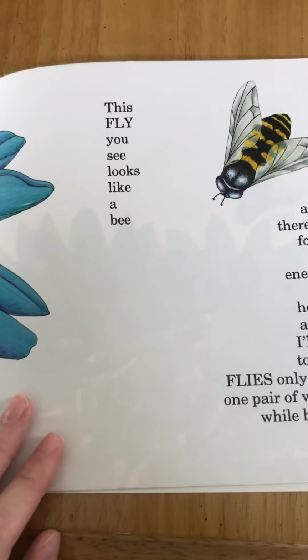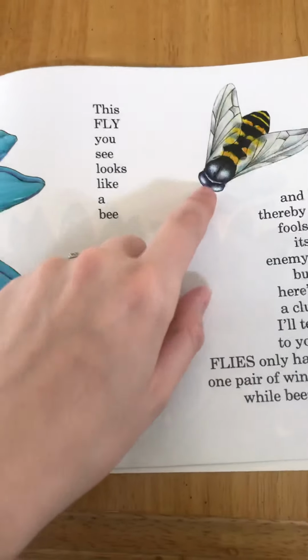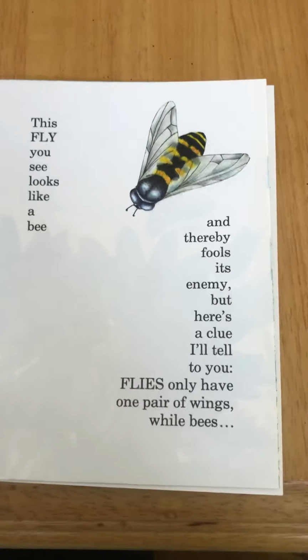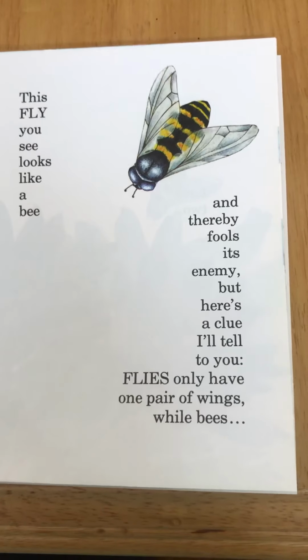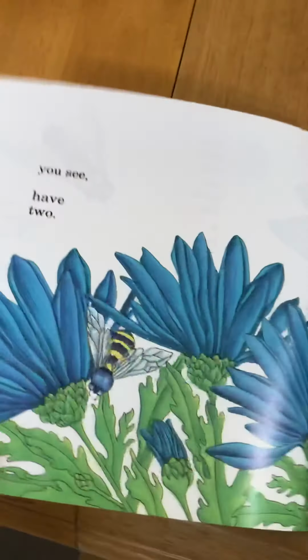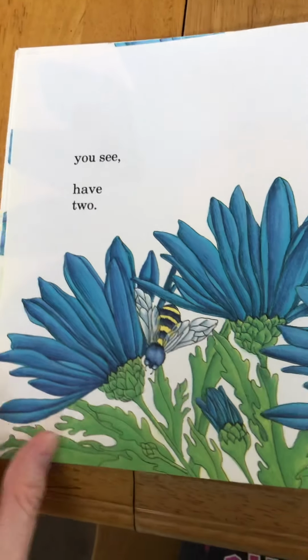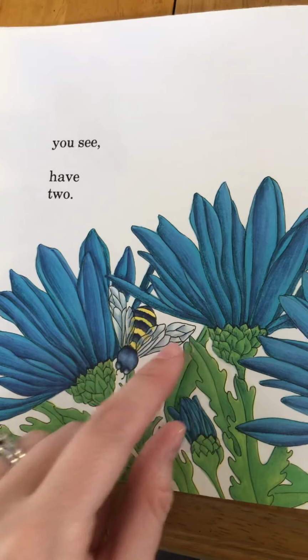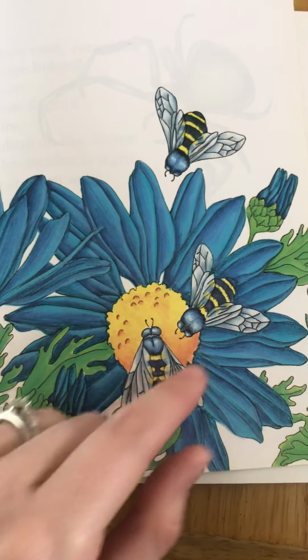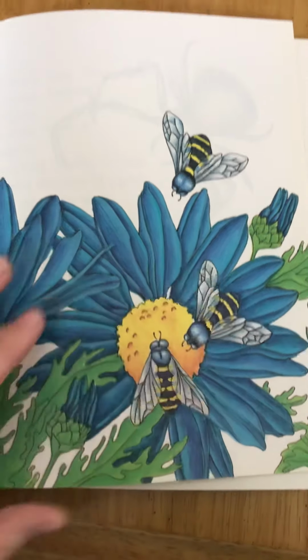This fly you see looks like a bee. See, it has the yellow and the black, just like a bee. And thereby fools its enemy. But here's a clue I'll tell to you. Flies only have one pair of wings. You see, bees have 2. 1, 2. 1, 2. You can see the little ones and then the big ones in the back.